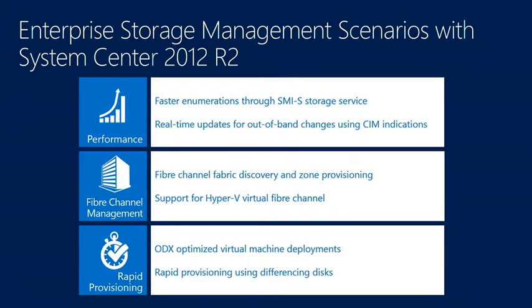The scenarios that we're looking at, of course, every release is all about performance, right? So faster enumeration. We're using the standard SMI-S protocol for connecting to these devices, so being able to manage them is a big piece of managing it within Virtual Machine Manager. We do real-time updates and out-of-band changes through CIM indications. For Fibre Channel support, we're going to support the Hyper-V virtual Fibre Channel in System Center 2012 R2, and we have Fibre Channel fabric discovery and zone provisioning. From an ODX perspective, we are able to do bare metal deployments of virtual machines from scale-out file servers in VMM, ODX optimized virtual machine deployments, and optimized provisioning through differencing disks.